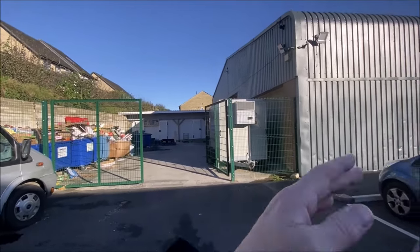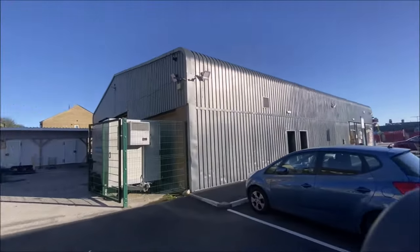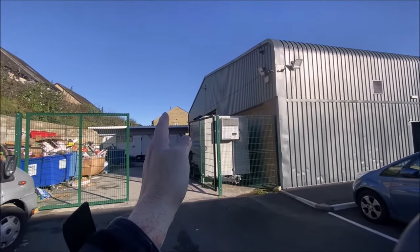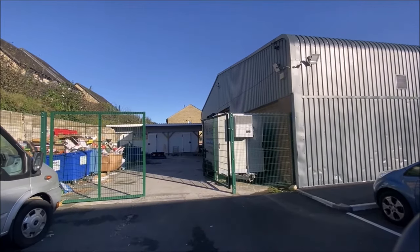Lines will have gone off that way. This way would have been sidings, and then when we get that way there would have been a turntable on the right and then a bridge, and we will head towards that bridge after here.